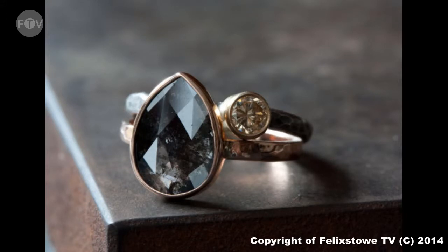Wonderful. Oh, that's lovely. I do like that. This is a black diamond with a diamond next to it. Black? I've never heard of that. Yes, there are diamonds in all different colours. You get a yellow diamond, for example, or a pink diamond. That's a black one. Are they a bit more expensive?